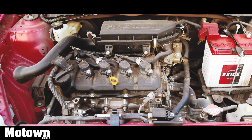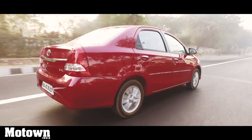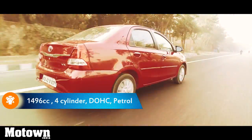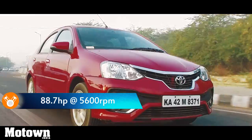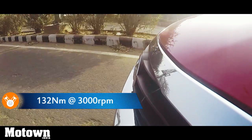So the Etios Platinum is powered by a 1.5 litre petrol engine and a 1.4 litre diesel mill. We have with us the 1.5 litre petrol. This is a 4-cylinder engine, puts out approximately 90 PS of power and 132 Newton meters of torque. Now peak power comes in at approximately 5,600 RPM, while peak torque comes in at 3,000 RPM.